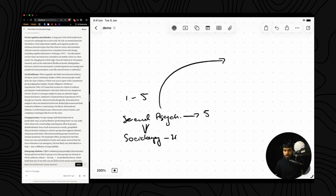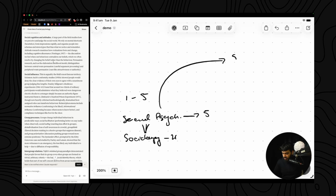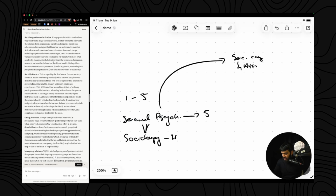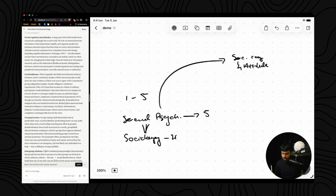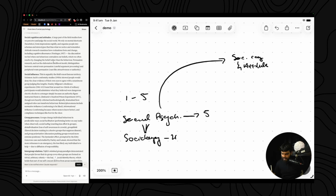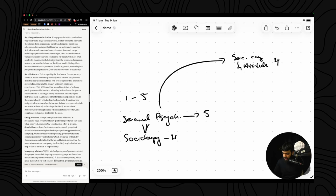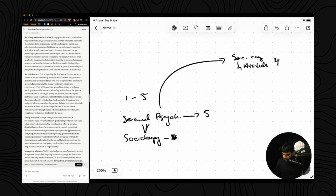And we've also got social cognition and attitudes. So I'm just going to put cognition and attitudes. How important do I think this is? I think this would actually be a 4. And then I think sociology would be a 3.